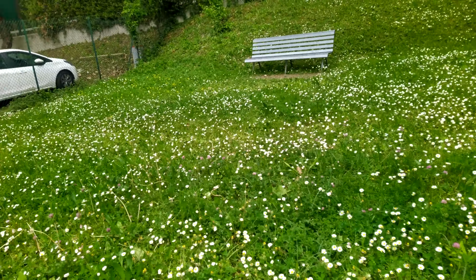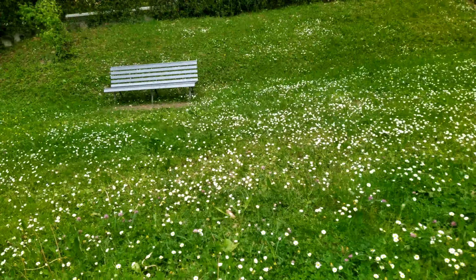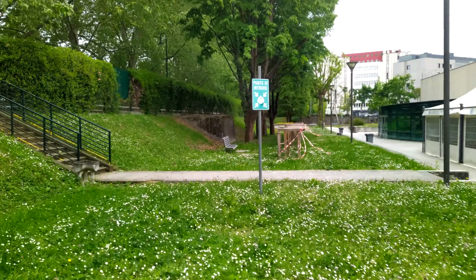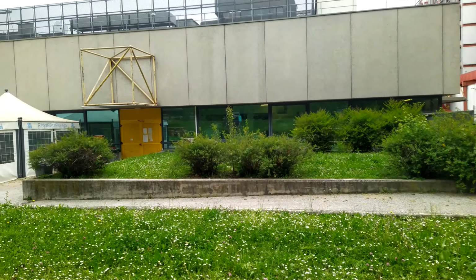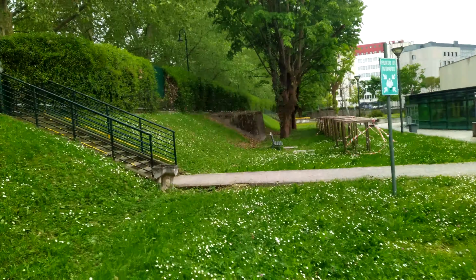This is the surroundings. If I show you in more details, you can see. Actually, students will start to come here around 11:30.